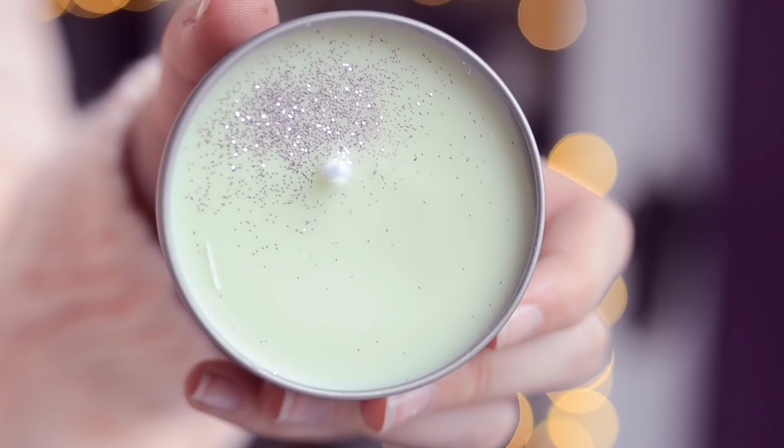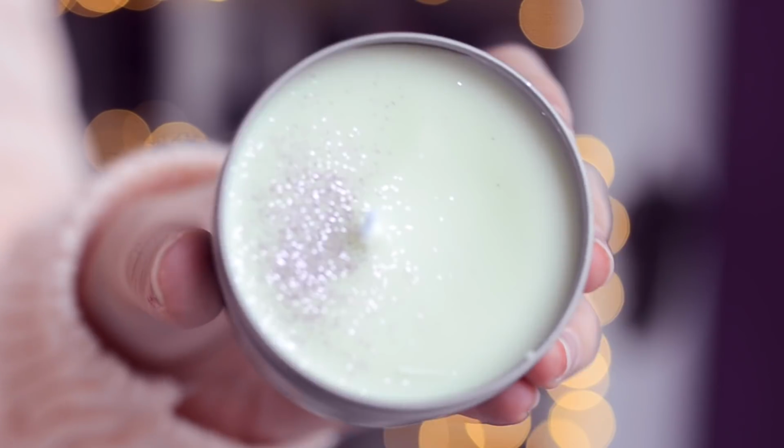And once you open it, this is how it looks. It smells really nice. It smells very like spring, I'd say, which matches the color. The wick's a little bit lost, but I'm sure once you burn it, it probably equals out. It's not an overwhelming smell by any means, which I also really like, so that's good. So that's the candle. I know people really love getting candles, I'm no exception to that rule.